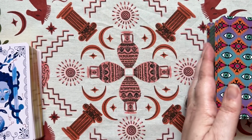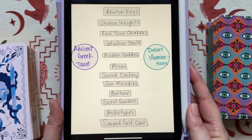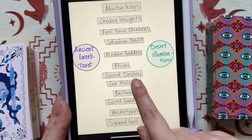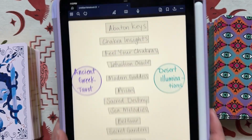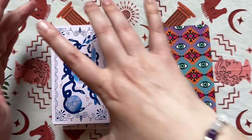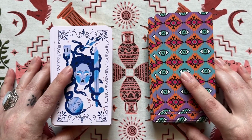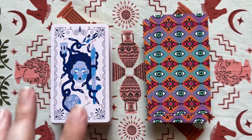One of the things I thought I would do is, because I wasn't really sure how this is going to look, I made a little old school document where we have Ancient Greek on this side and the Desert Illuminations on this side, and I'm going to draw lines to see where we land at the end of this. So that'll be interesting to see. So we're hoping to scratch the Cowgirls and Aliens Oracle itch and hopefully find something already in my space that I can connect with the Desert Illuminations, but also, while we're at it, the Ancient Greek Tarot.